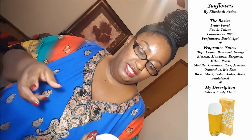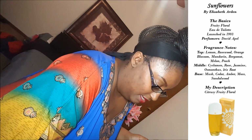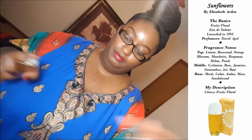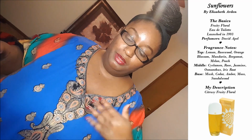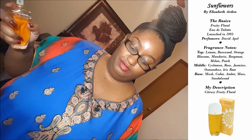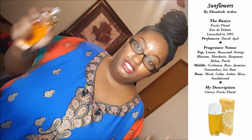But once I saw this at Ross Dress for Less for $9.99, I had to get it. And I'm just going to go ahead and spray on myself and just end up going back to work smelling like a hot mess, because it's going to be so much mixture. But this one is very citrusy but floral. Like this is a citrus floral.